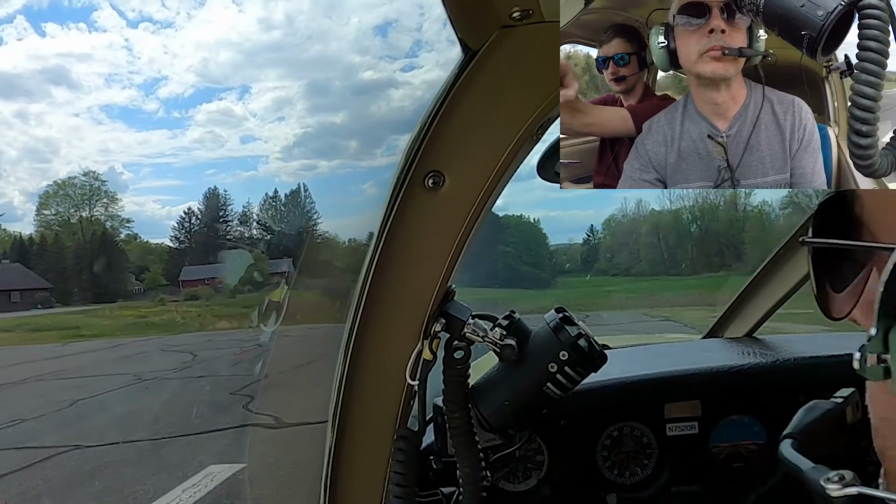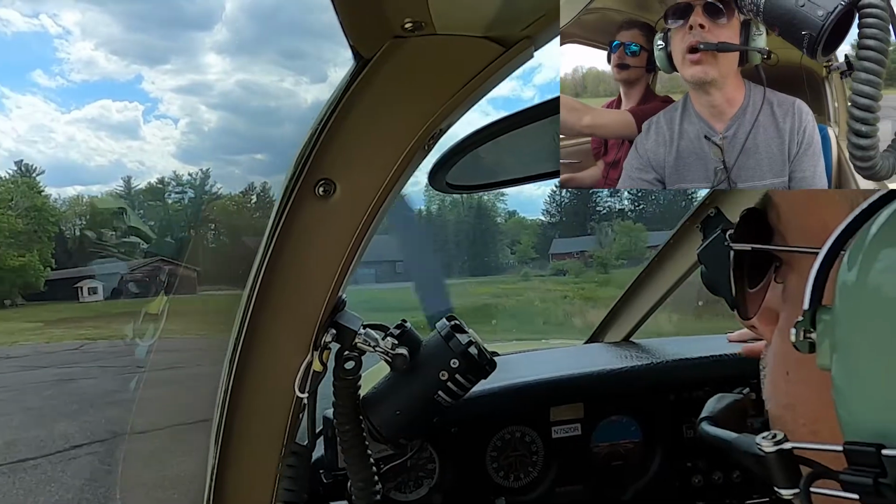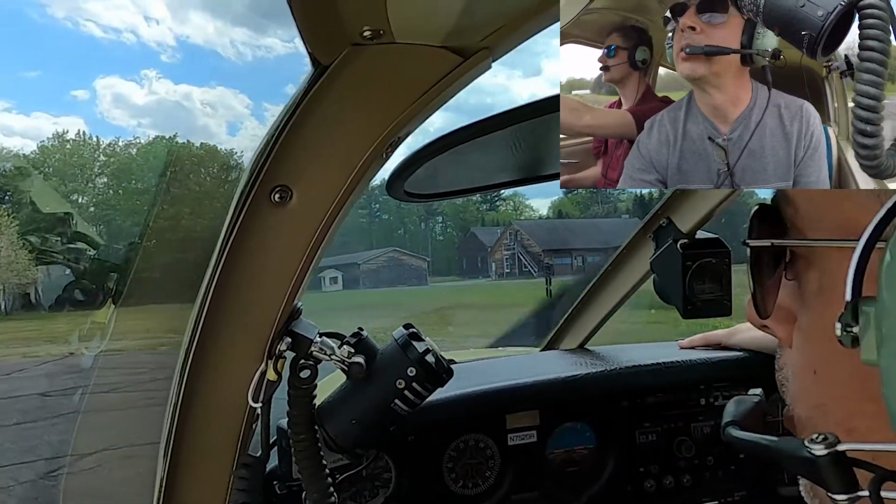Don't taxi over whatever that loose thing is there. You want me going to grass? No, just make it tighter than that. I don't know what that is. It just looks like grass.